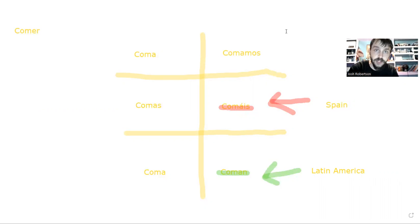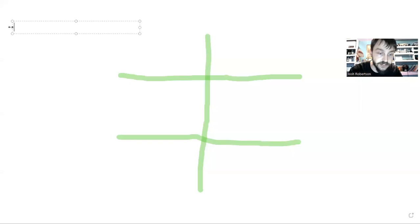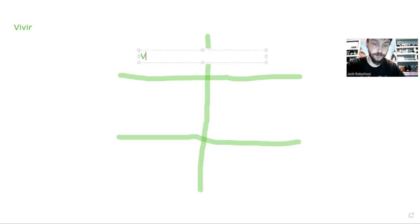Okay. I would like to go over an IR verb. This time, let's use green. Yeah, let's use green this time. Green machine. So, draw our little conjugation chart here. I am going to go for the verb vivir.